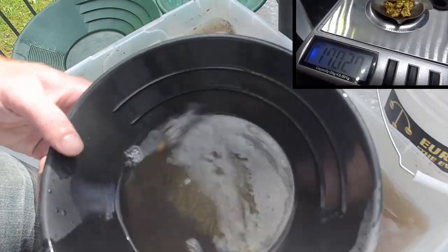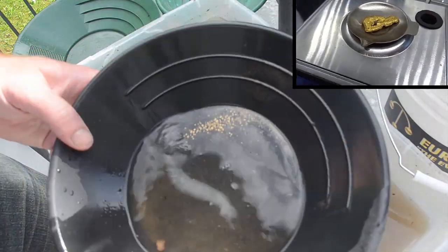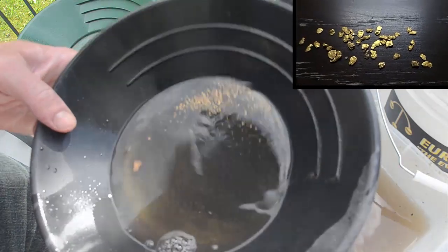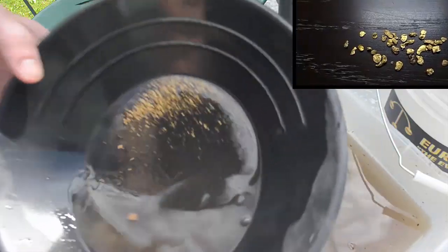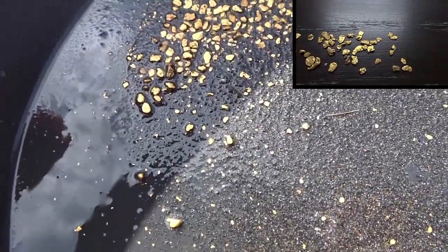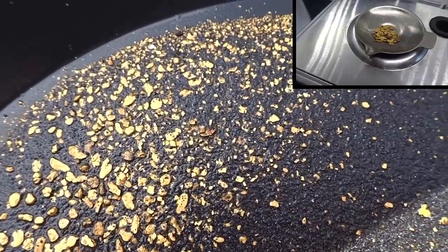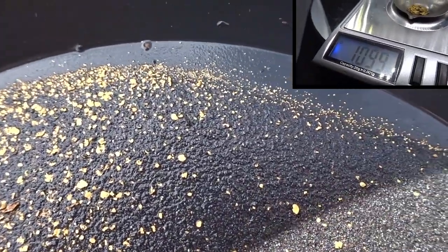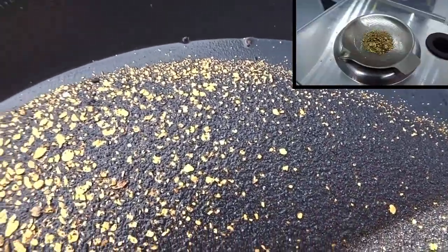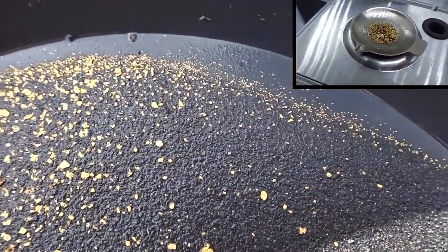Now this is the 30 minus. Wow. Look at that. Here's the 30 minus stuff with a close-up. One thing I really like about this nugget bucket is it's not just nuggets. You have every single size of gold. Right from one 1/2 inch nugget, bunch of quarters, bunch of 8ths, bunch of 16ths, down to this 30 minus, right down to powder.